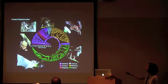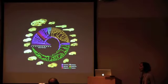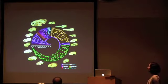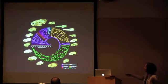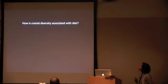So nectarivorous bats and also a big radiation of frugivorous species. And associated with this large radiation in diets, we also have a large diversity in terms of cranial morphologies, as you can see here. And these skulls are scaled, so you can also see the size differences. On one extreme, we have those really long snouted species, those are nectarivores. And at the other extreme, we have the really short-faced bats, and these are frugivores, and then everything else in between. So I wanted to then map how is this cranial diversity associated with diet.